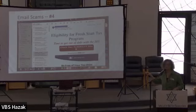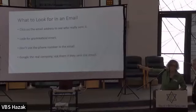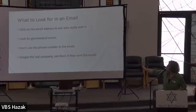So we talked about phone scams and we talked about email scams. And how many of you text? Okay, here's a text scam. What to look for in an email: click on the email address to see who really sent it. Look for grammatical errors. Don't use the phone number. Google the real company and they'll tell you if they sent it to you.